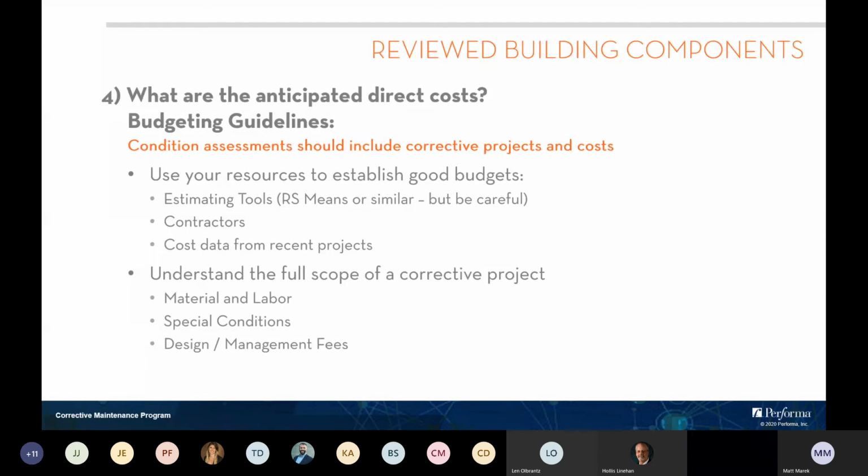And then finally, what are the anticipated direct costs? One of the biggest things that could undermine a good corrective maintenance program that you're putting in place is to not have good budgetary data behind it. There's nothing worse than convincing a CFO of an organization to give you an extra $1 million the next fiscal year, and then you realize you've underestimated your projects and you have to come back for an additional $250,000. That undermines what you're trying to achieve and the trust and reliability of the program.